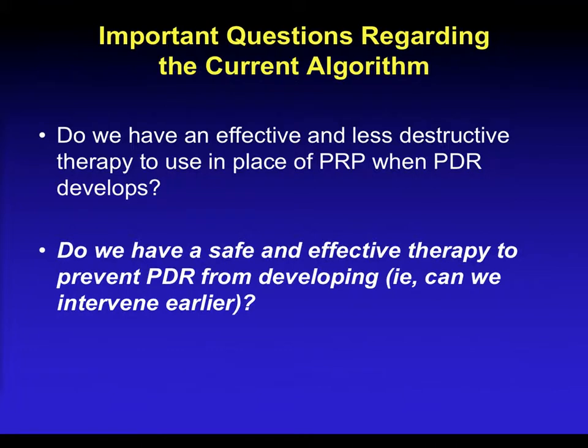So that tackled the first question. Now the second question is, can we intervene earlier? And if we can intervene earlier, at what point should we intervene? You know, is it too early to intervene when it's only microaneurysms, or do we wait until the patients are just falling off the cliff before we do any type of intervention on these eyes?